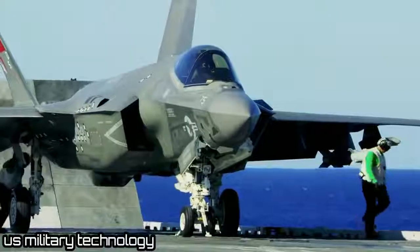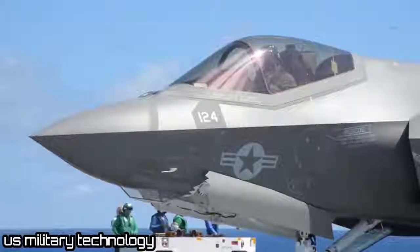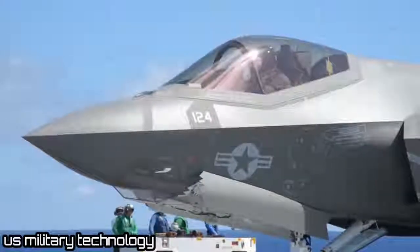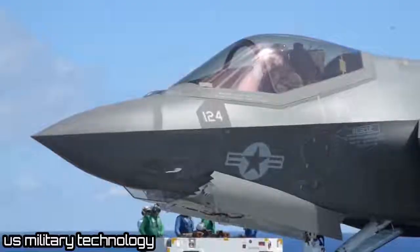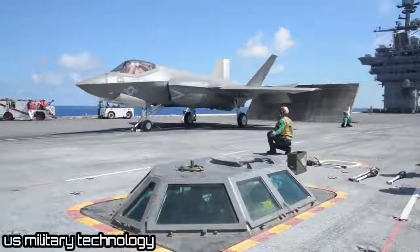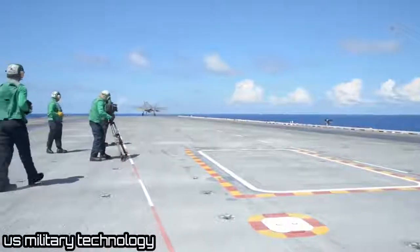"It's really neat to see this aircraft out there with other aircraft," Rear Adm. Dale Horan, director of the U.S. Navy F-35C Fleet Integration Office, said. "We have not done that before. Previously, all the CQ, carrier qualification, evolutions have just been F-35s."